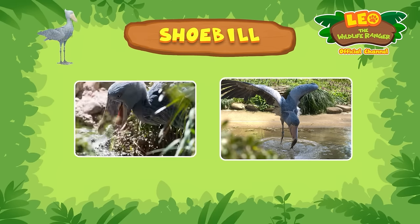Hero! The eggs! Whoa, got it! Phew. For the safety of the eggs and the statues, we should move the shoebill's nest. Good idea, Leo. It really doesn't like people messing with its eggs. Then let's move the statues instead, after we calm it down. There are no shoebill nests around. These statues should be just fine.